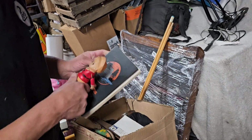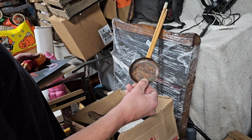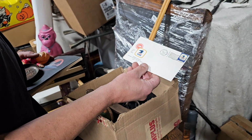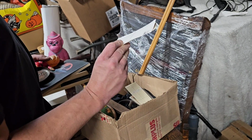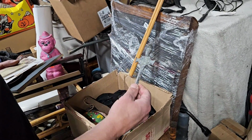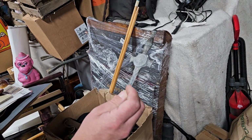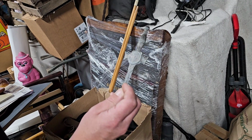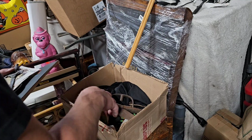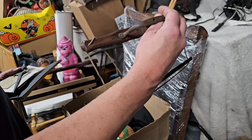Interesting. Then I saw that. What's this? Not in the cup or saucer, please. Okay. Diary, United States postal stamps. Stamps. I saw this thing was cool. It's an old letter opener. 1944. Easter egg. What the heck is this?